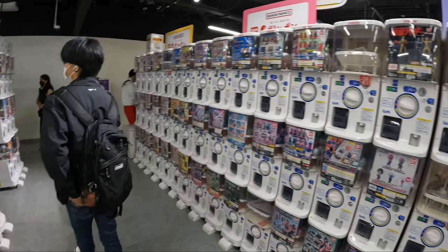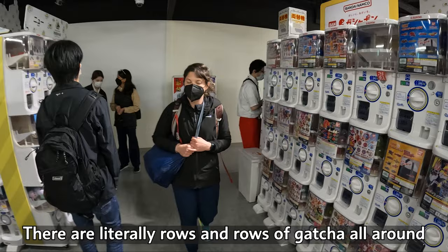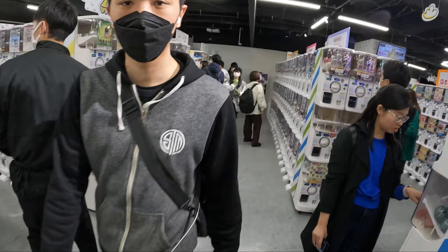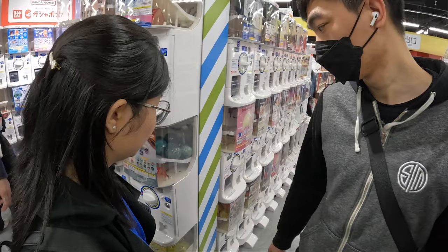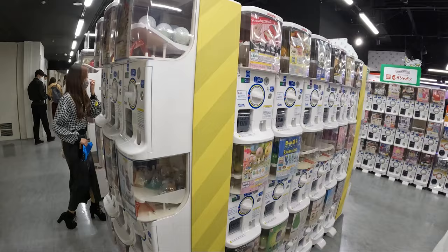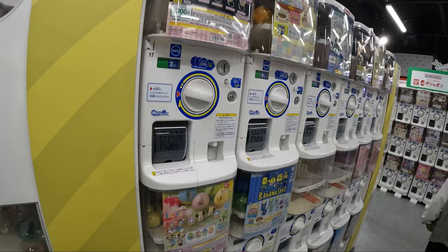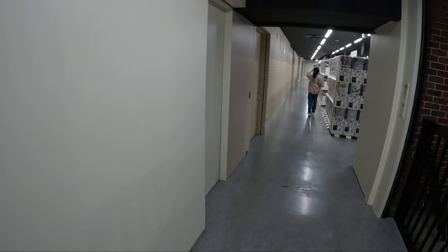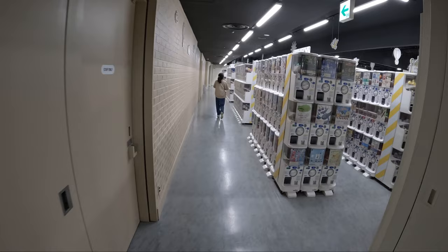Okay. Yeah. They don't call this the world's largest gachapon store for nothing. What the freak? Oh, this is like prefectures of Japan. Oh, I love cat. What? Yeah, there's a lot of Spy Family. I've seen a lot. Strawberry. Hold up. Oh, yeah. Oh, it keeps going.